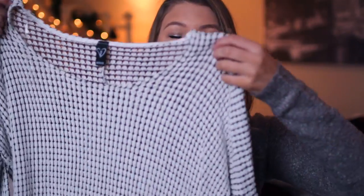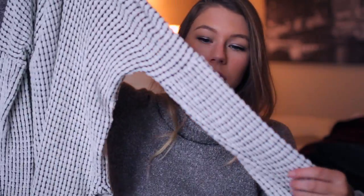Moving on to Windsor. I showed you guys the scarf I got from Windsor in my November favorites. If you are interested in seeing it, I will link it down below because that scarf is my all-time favorite, but I'm not gonna show it again because I've already showed it to you. But another thing that I have been loving is this top from Windsor. It's a long sleeve, kind of similar to the material of the shirts I just showed you from Brandy. It's kind of stretchy, super soft material.